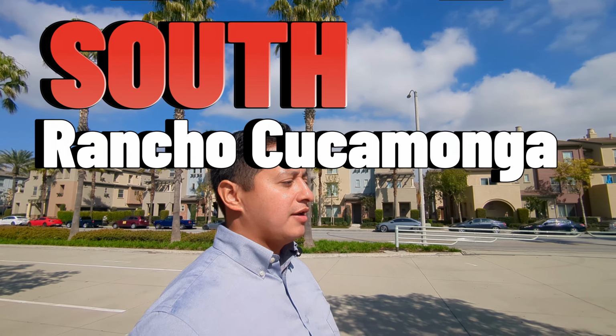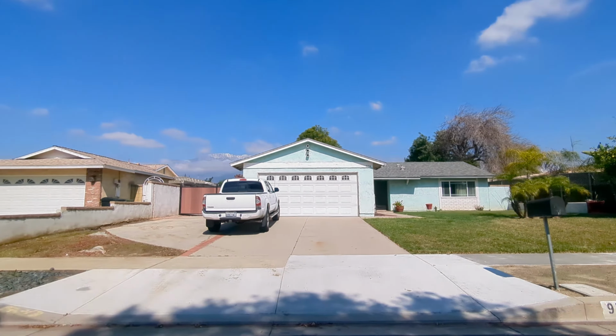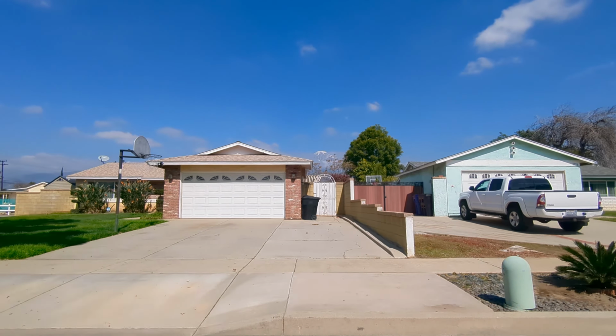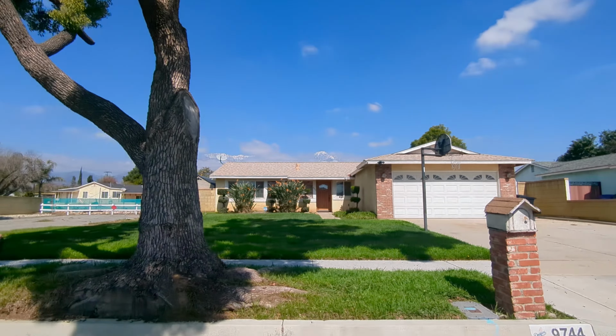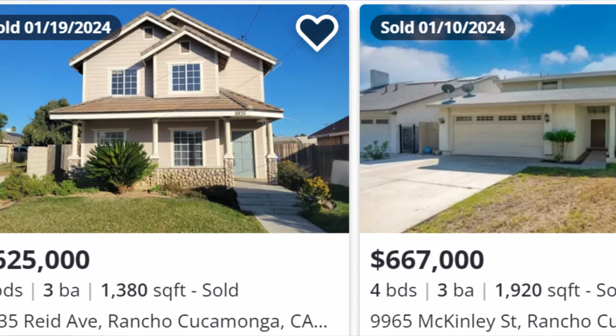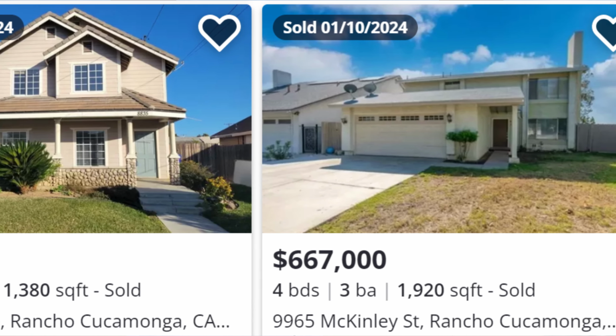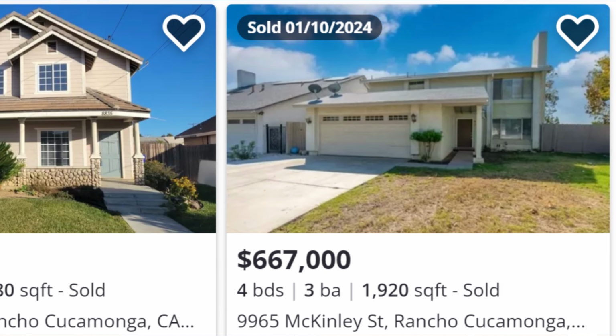All right, now we're moving on to South Rancho Cucamonga. This is the south side of Rancho. I like this area because it is way more affordable. If you're just starting out, if you're saying this is going to be my first home, the number of members of my family is still small, but it is growing, and I just need a basic 3-bedroom, 1-bath house to buy, a little bit of yard and a garage, then this is the area that you're going to want to consider because the homes here are more affordable.